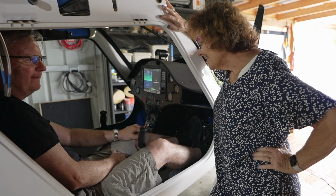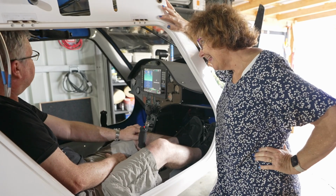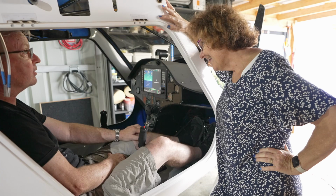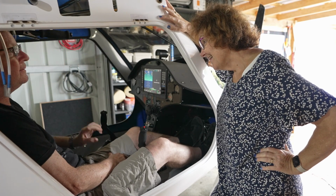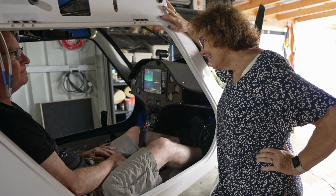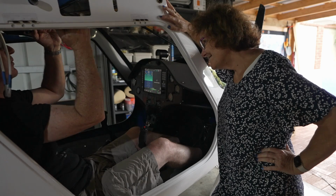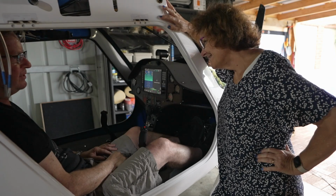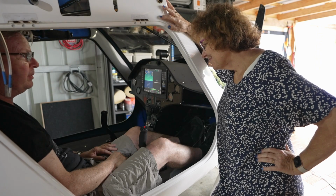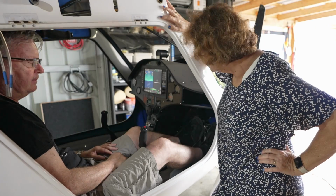So what do you reckon? It's small. It's cozy in here. You haven't sat in here yet. It's okay. I think that once the wing spars are here, then it'll be cozy, because they're going to be right here. So then I think, yeah, not spacious. But people have flown around the world in these things. Yeah, no, it's cool.